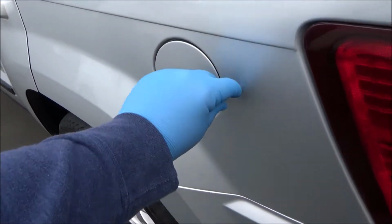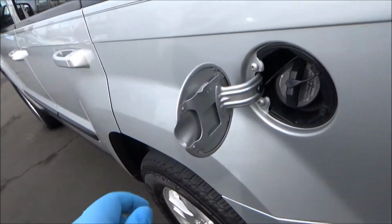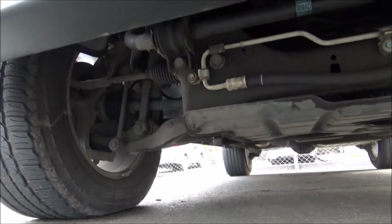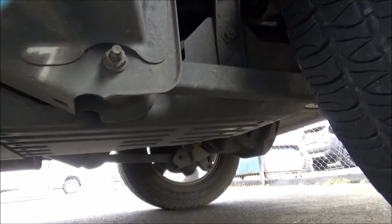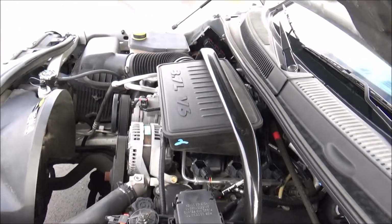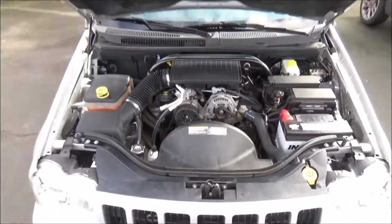Running on regular unleaded with a 21.1-gallon fuel tank, the Grand Cherokee Laredo with the gas V6 gets an estimated 15 mpg in the city and 19 mpg on the highway. It utilizes an independent short and long arm front suspension and a solid axle multi-link rear setup. It comes with four-wheel disc brakes, with the front ones being ventilated. Curb weight rounds up to roughly 4,500 pounds, and Grand Cherokees with the 3.7-liter gas V6 are able to tow up to 3,500 pounds.